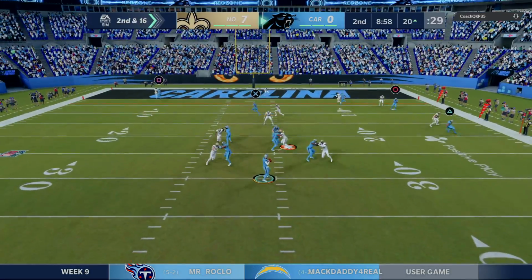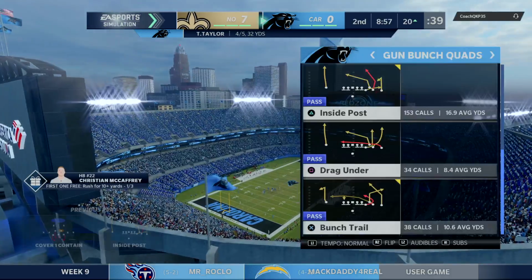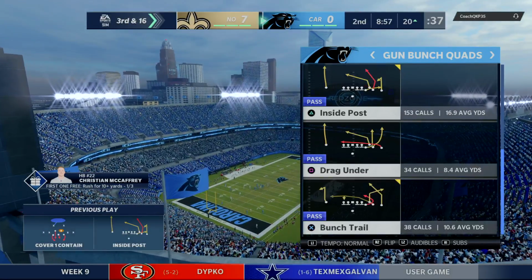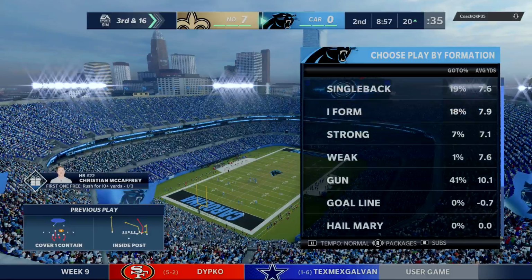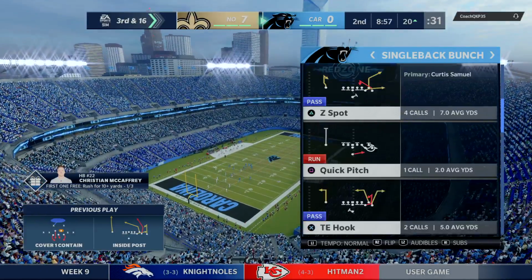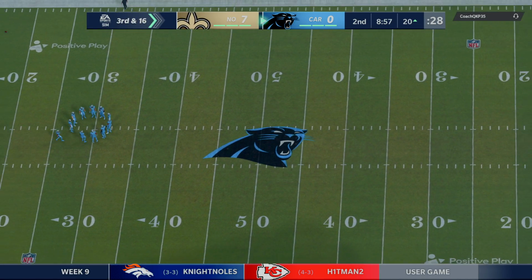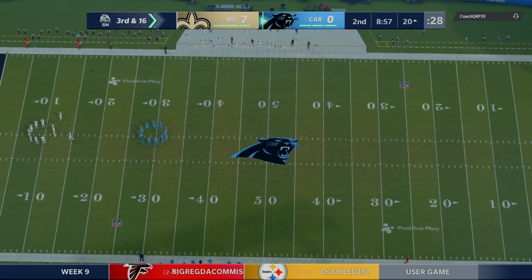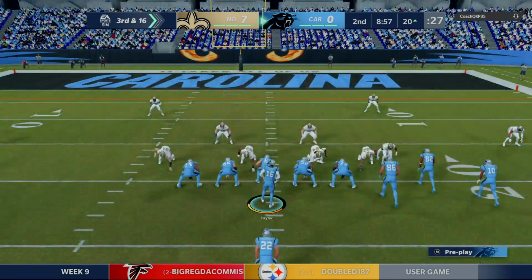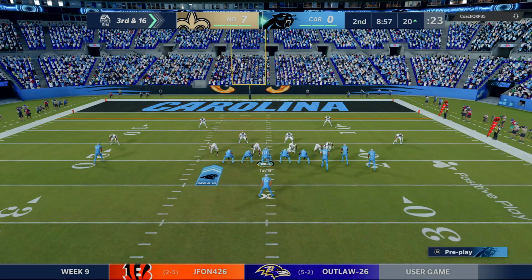Now on 2nd and 16. Taylor. Oh, the ball comes out on the hit, but they'll say it's incomplete. You can tell they wanted to get that ball downfield, but they had nothing working in the secondary, so he dropped it off to the running back. That one ended up incomplete. An incomplete pass on that last play, and that means they'll need to come up with something here on 3rd down.